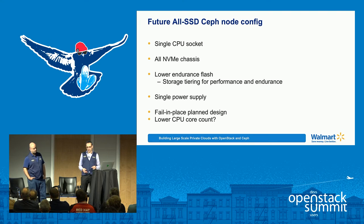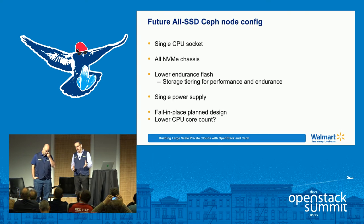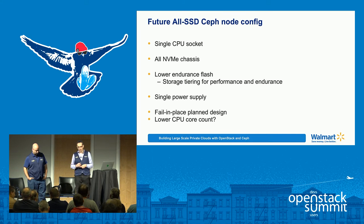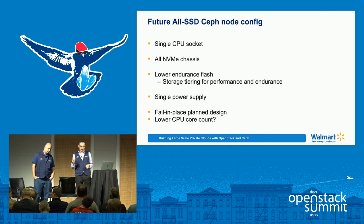So some of the things that we want to try in the future, we've started doing this in the lab, but I didn't want to present something that wasn't true, so this isn't actually in production right now. So we want to use a single socket with the V4 Xeon processors. You can actually get enough CPU cores now that you can get enough CPU processing power that Ceph needs with just a single socket.